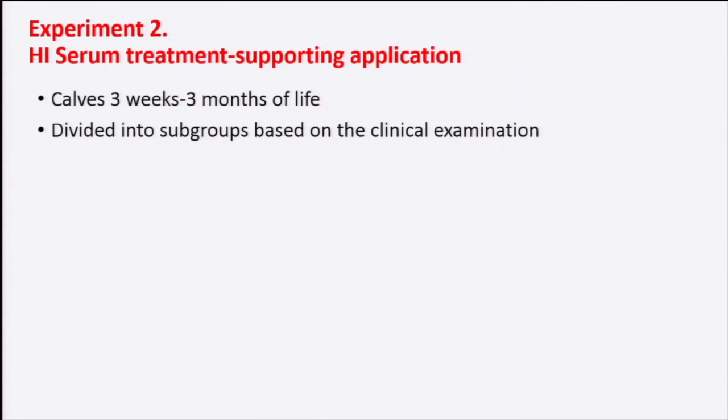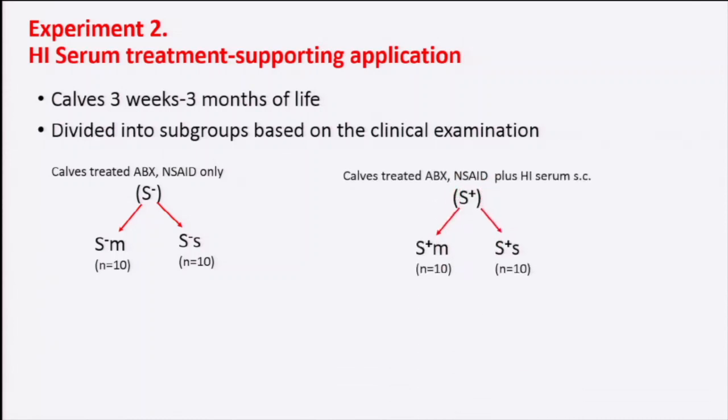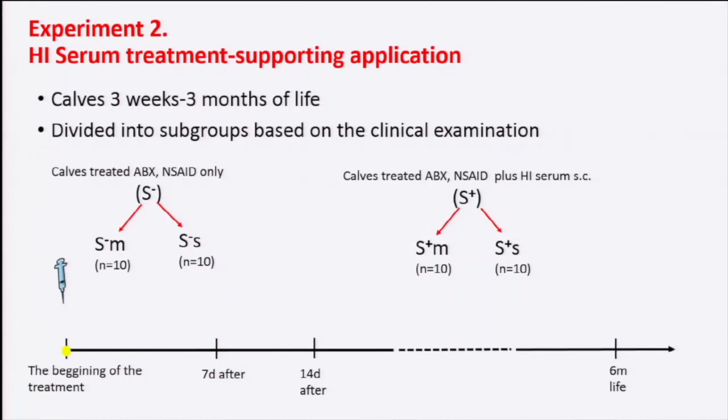And in this experiment, the calves included in the study were between 3 weeks and 3 months of life, and we have two treatments. The one was the calves treated with antibiotics and NSAIDs only, so this was a more conventional treatment of BRD, so this is the serum negative group, and this group was subdivided into the serum negative moderate BRD and serum negative severe BRD, and we have another group which included the calves treated conventionally, and additionally we added the hyperimmune serum, also divided into subgroups. In each group there were 10 calves. So this time we gave the serum only once at the beginning of the treatment.